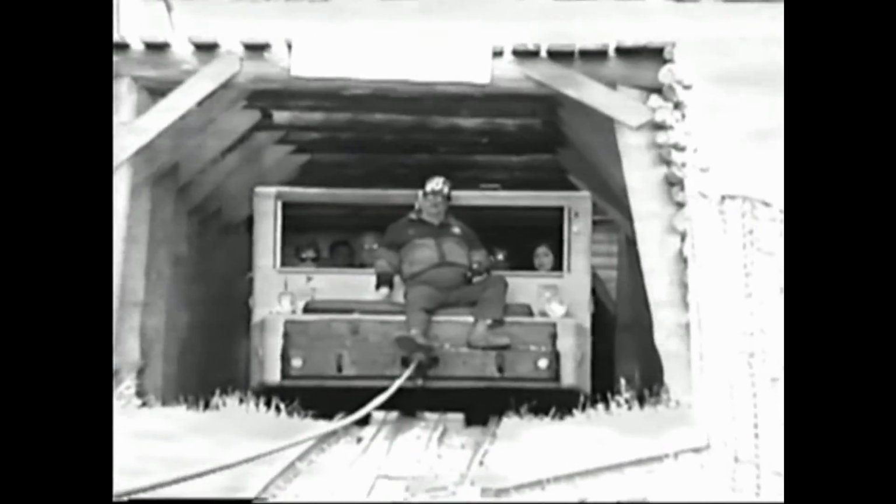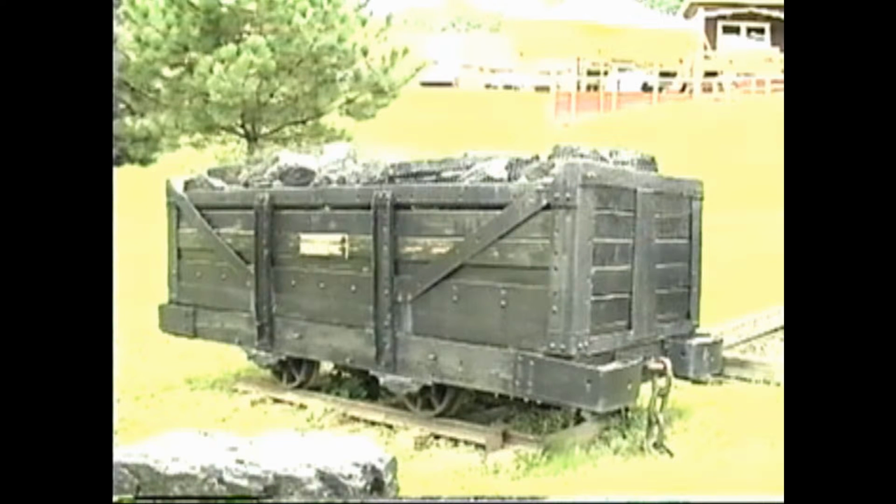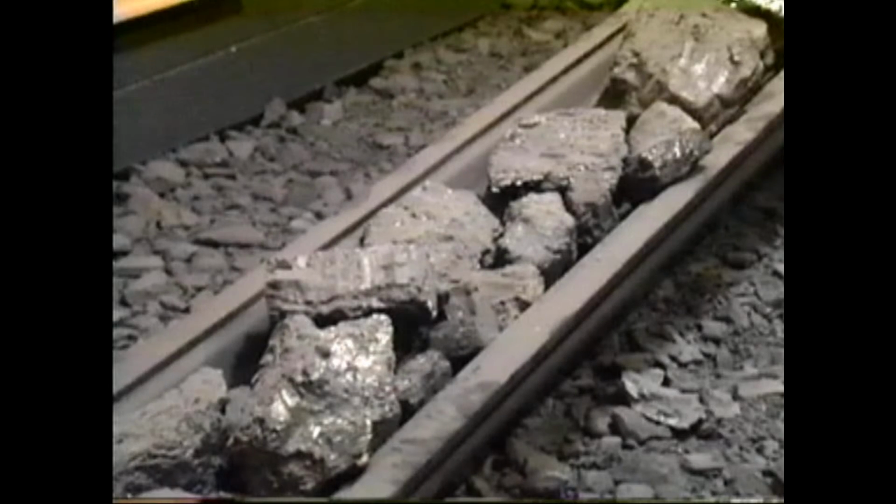Wilkes-Barre boomed as one of the great anthracite cities of Pennsylvania. In the late 19th and early 20th centuries, black diamonds made a few people very rich, provided employment for many others, and drew people to the anthracite region from other mining regions throughout the United States and Europe. Anthracite production peaked in 1917, and since then, Wilkes-Barre has yet to see such a successful economic boom.